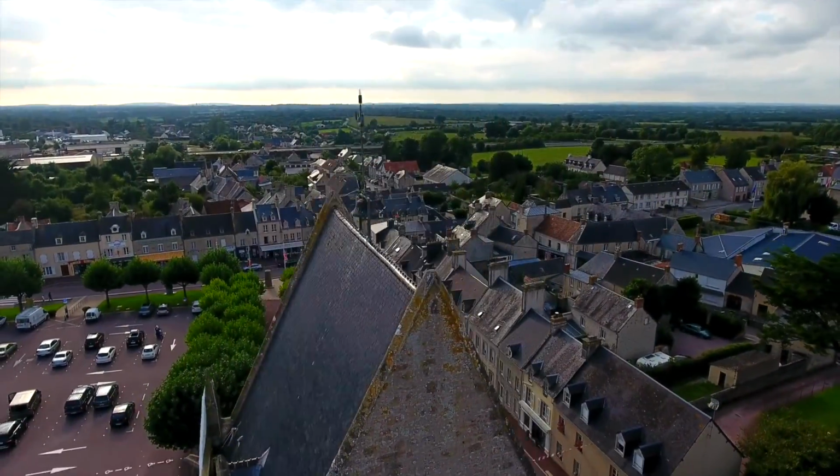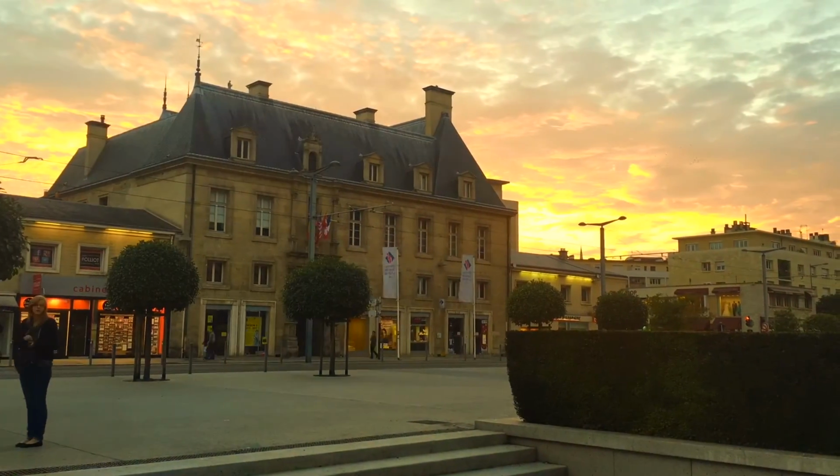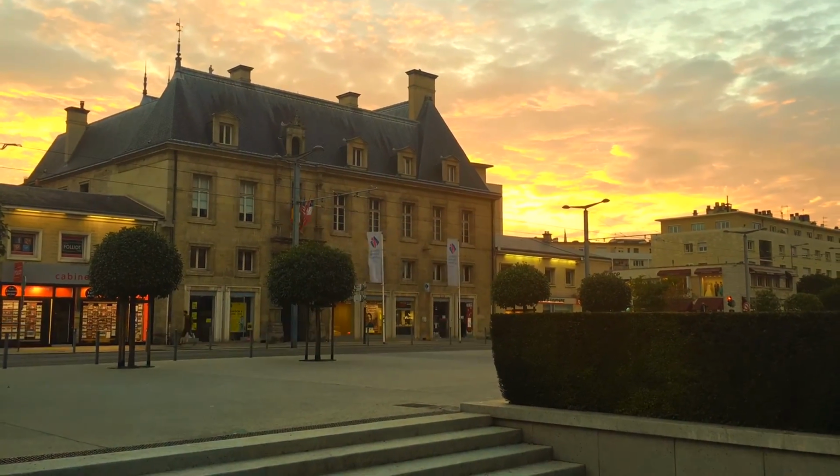It was a beautiful area and an amazing experience to see everything that had transpired on another great day in Normandy. Day 2, Beyond the Band of Brothers tour.